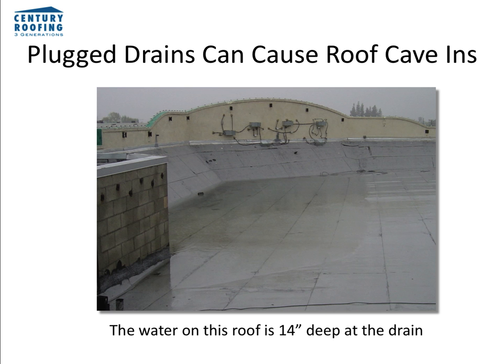This roof is a whisker away from the worst thing that can happen from a plugged up drain. Plugged up drains can cause roof cave-ins. The water on this roof is 14 inches deep at the drain. A 10 foot by 10 foot area that is only 1 inch deep weighs 520 pounds. Imagine the load that this roof is supporting.